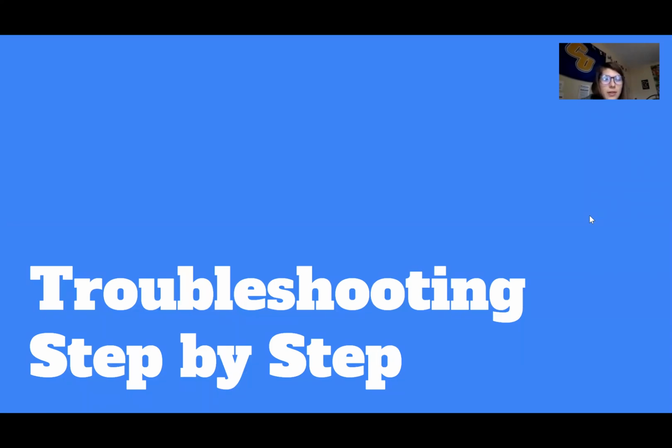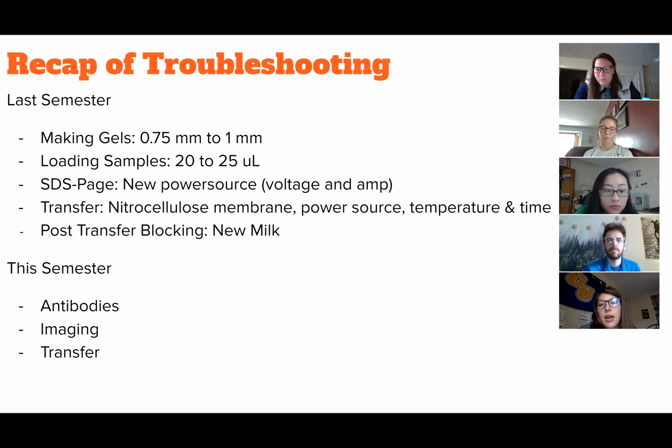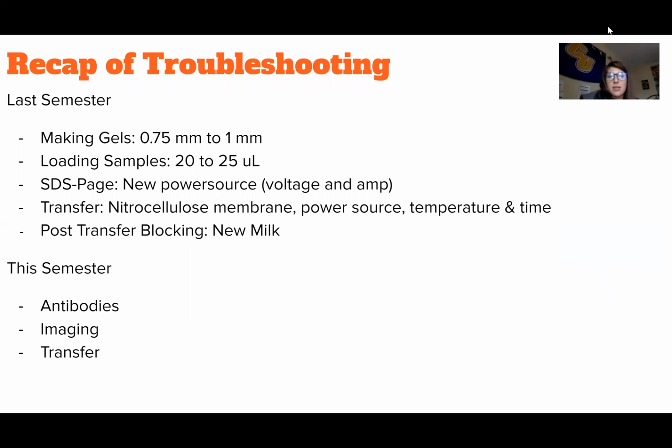All right, and then some troubleshooting too. This refers to how we have improved our skills in the Western blot technique, to fine tune what we're doing and maybe fine tune our results a little bit more. Last semester we switched to a 1 millimeter comb. That refers to the space in between the 2 little plates when you're making the gels. It just lines things up better.